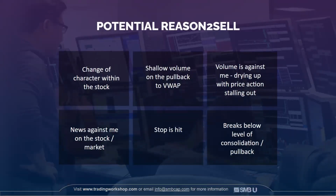So potential reasons to sell: change of character within the stock, volume is against me, drying up with price action stalling out, breaks level of consolidation or pullback, news against me on the stock or the market, stop is hit. And one other that I would like to add is I use the 9 EMA on the 2-minute chart as a trailing stop when my trade is moving in my favor.